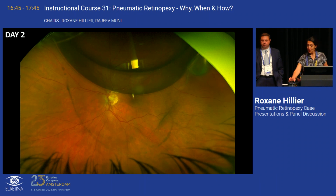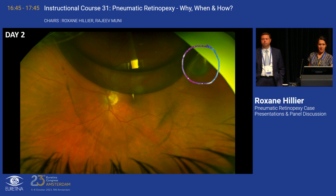On day 2, there is a little bit of gas under the retina. This is SF6. Is this a problem, do you think? I don't think so. I mean, it's a small bubble. It'll go away. It looks like your retina has reattached.